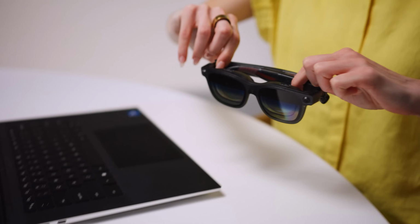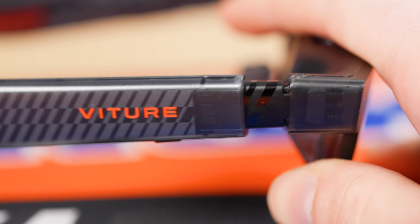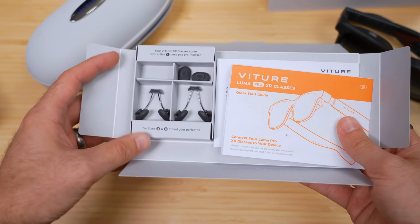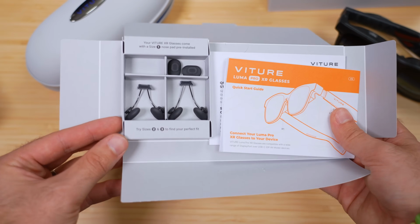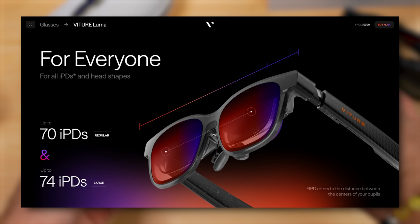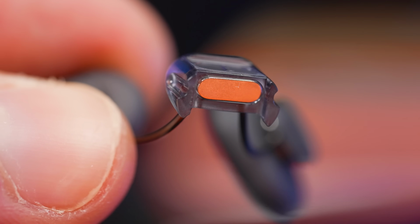It has flexible arms to make sure that it's fitting well on your head with tilt adjustable temples, which is something that I really love, making sure that you can actually place it vertically in the way that you want, not just making sure that it's fitting snug on your head on the sides. It also has ergonomic nose pads to make sure that it's fitting well right here, and they offer two different sizes, a regular and a large, for different IPDs, or interpupillary distances, to make sure that you can have it according to what is best for your face. A lot of that is very similar to the VITURE Pros previously.